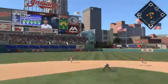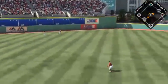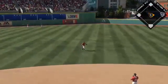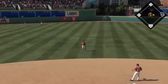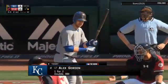Lifted in the air out towards left center. Davis sprinting after it. He tracks it down and makes the play to record the second out. And he will get in to score, and it's a run batted in on the sacrifice fly.